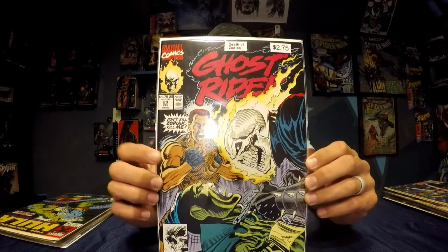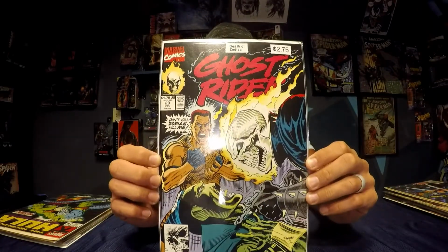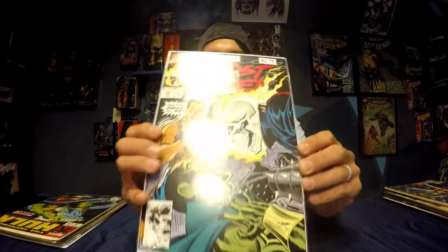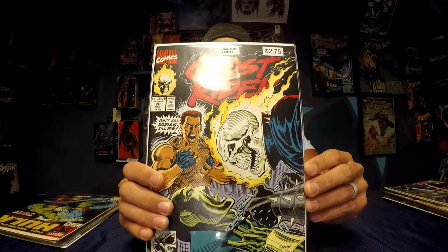My first Ghost Rider comic book I think I have to date, and it's The Death of Zodak. That is the only reason why I got it. It's Ghost Rider 20. I paid $2.75 for it. It is near mint. It has been pressed already. He said that he had it in his personal collection.